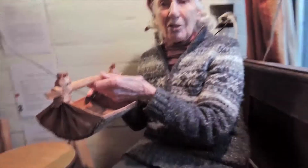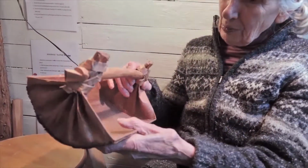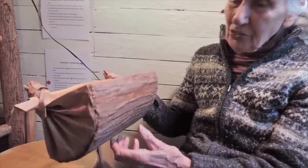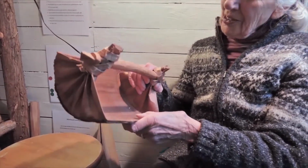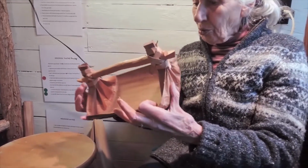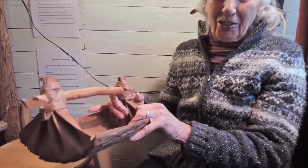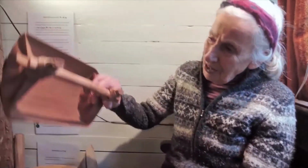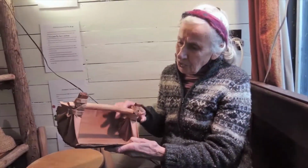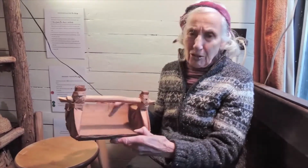Now you might be wondering why I'm showing you this, but the fun thing is I always ask people when they come to the museum, what is it used for? And I give them a clue. I say it's used when you're on the water in a canoe or in a boat. And then you start to think you could take the water like this and throw it over the edge. And so it was a bailer. It was used for bailing their canoes and made from the bushes.